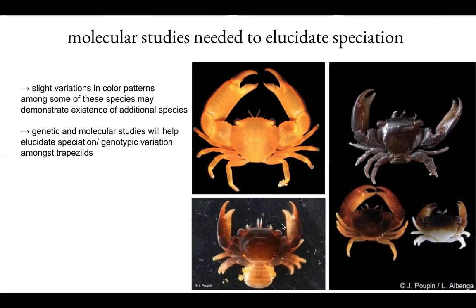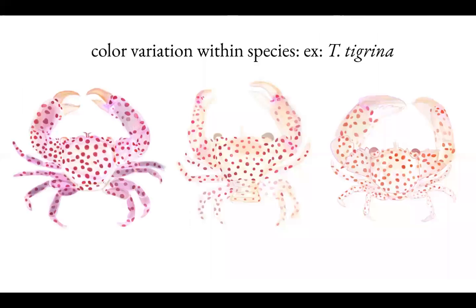So essentially what we need to do is increase our molecular studies in order to elucidate just how they speciated. And if they're continuing to form new species, there's the possibility that these slight variations in color patterns might actually reveal that more species are diversifying. I even noticed this when I was looking at the species myself. This is an example in Trapezia tigrina. I mentioned digitalis earlier, but here is the exact same species. We just see these color polymorphs within species that make it super confusing, because I look at this and I think this could very well be another one that I'm thinking of, such as Trapezia rufopunctata.